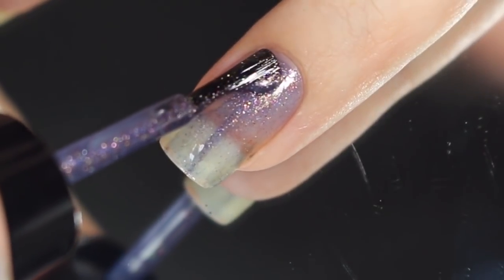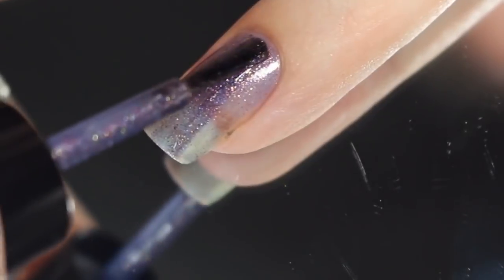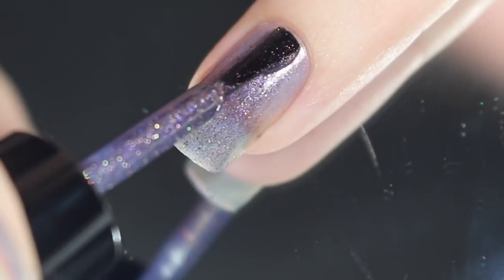For my first coat here, I did go in thinner than I typically do, so that's why it looks like application is a little bit sticky here. It's really not. That was just me going in for a thinner coat. So I'm going to go ahead and show you how it built up for me with that second.